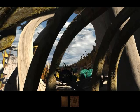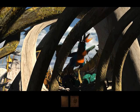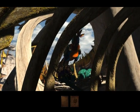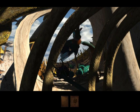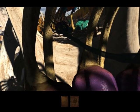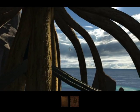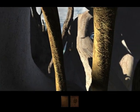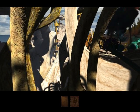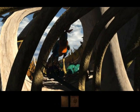Whoa. That was quite a ride. Good thing that bird didn't drop us. Good thing this is a game and not real life, because otherwise I don't think I would have actually dared to do this. Not that I would have had much choice, because of course you don't realize what's gonna happen until it does.